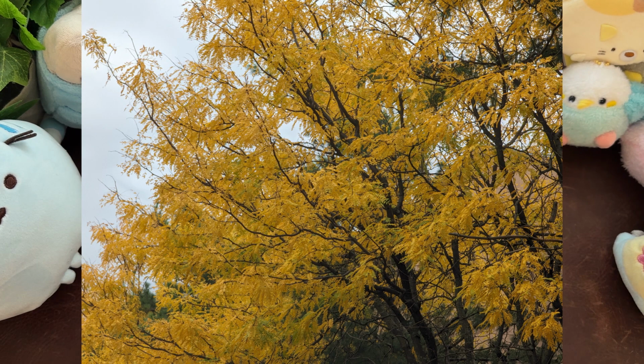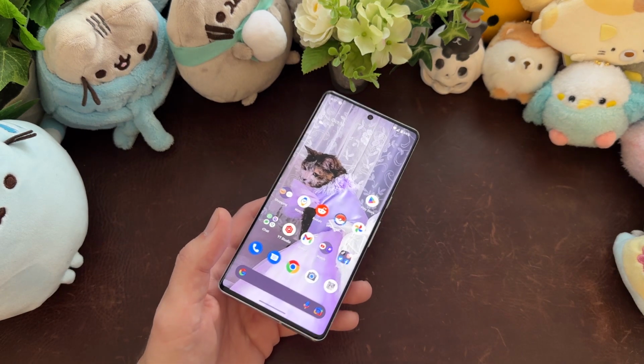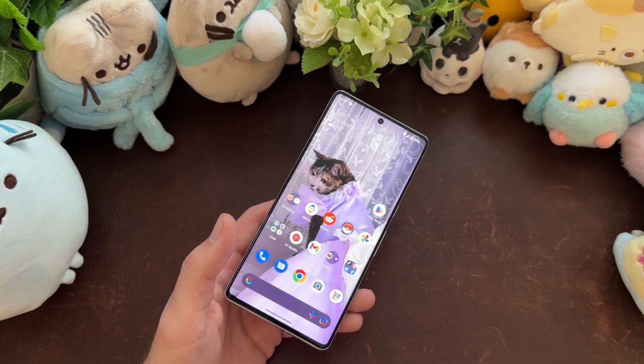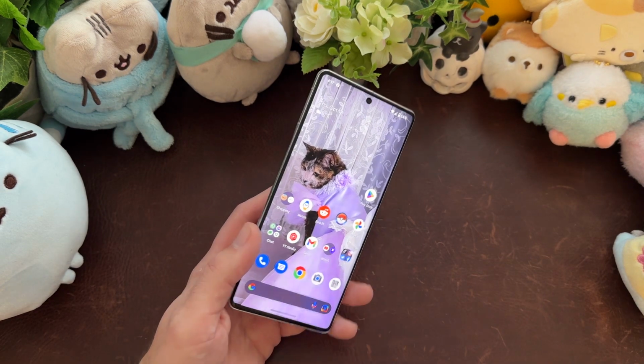If you're going to ask me, is it worth the $300 more just to get the 120 hertz display, the larger display, and the 5x telephoto? No, I still think you get that lemongrass Pixel 7 and be perfectly happy with your purchase for years to come. I think that's going to be the sweet spot once again.